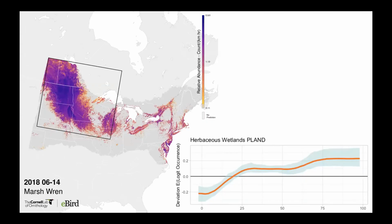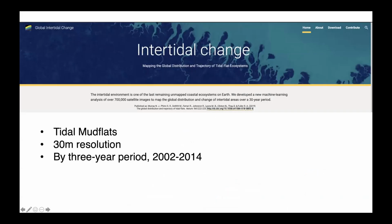All right. So we use this land cover data so we can do things like look at the effect of herbaceous wetland, the percent land cover, on marsh wren abundance. The models will learn these things and then tell us this. We have this intertidal mudflat land cover product, which is great for modeling shorebirds.